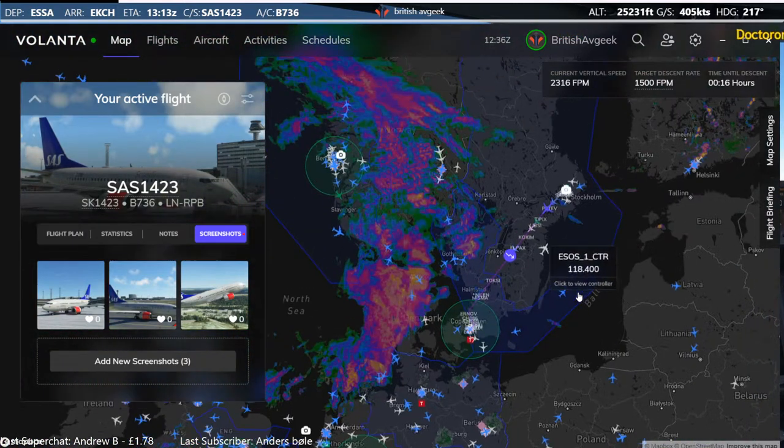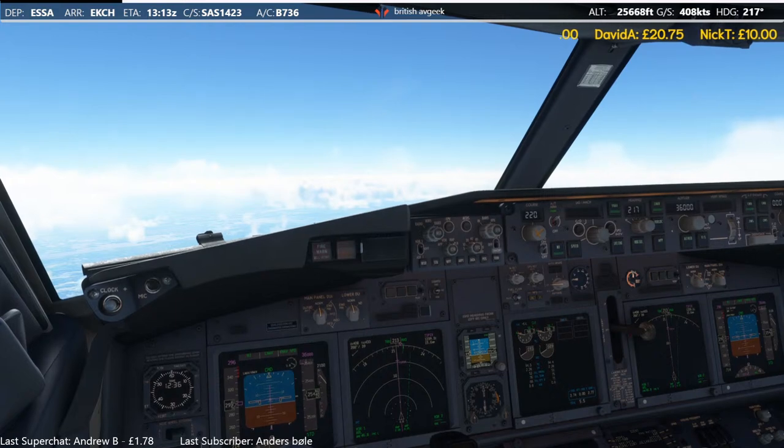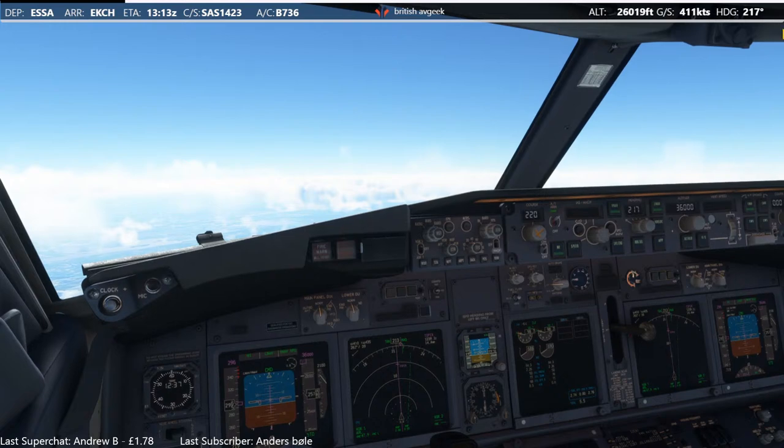KLM 34 Charlie, you still with me? Good control, can aim for 21, we're holding 2000 at 220 knots. Okay, 1421, initial climb is 5000 feet. Great that you did not overshoot it though. You are identified, climb flight level 180.